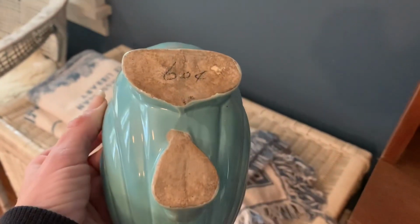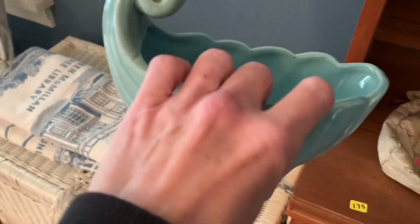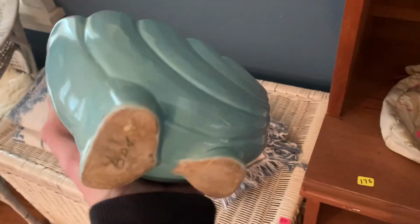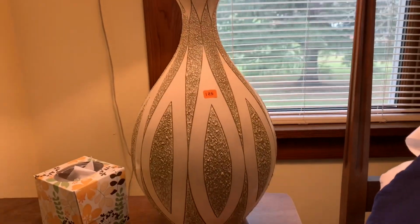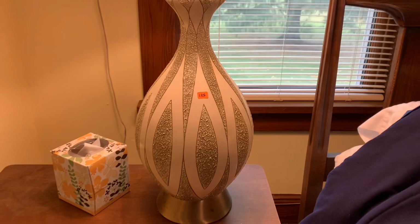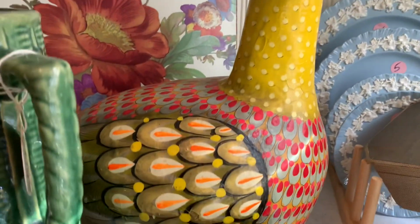And then I came across this Hager shell planter. This one had $18 on it. They probably go for between $15 and $20. It was in good condition, so it was just nice to take a look at it. Up in their bedroom, they had two more mid-century lamps. These were $125 a piece.